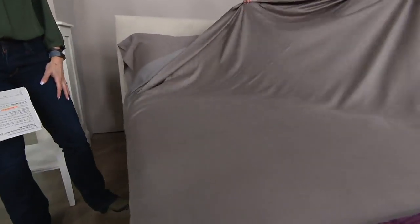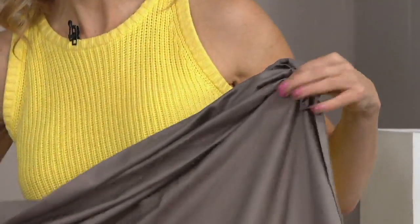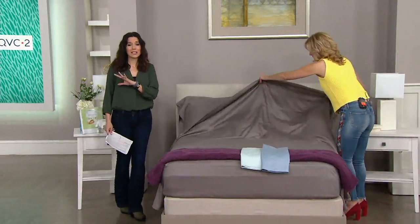Your flat sheet is going to be wide enough and have the width and the coverage both on the drop on the sides and at the foot of the bed that if you like to tuck it and do those hospital corners, it's going to be neat and easy to tuck in. Perfect. So now's the time to pick these up. It is an incredible value.